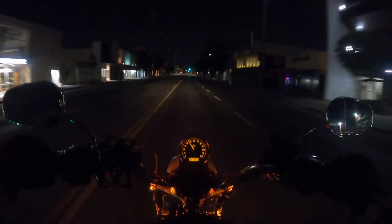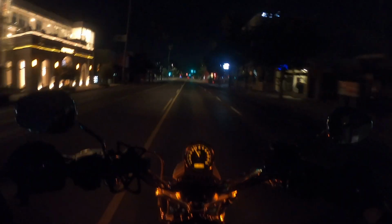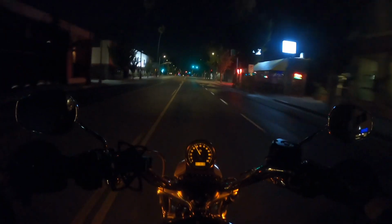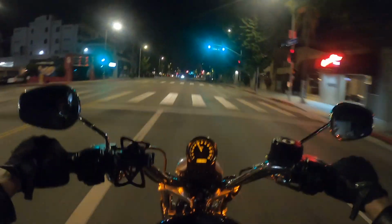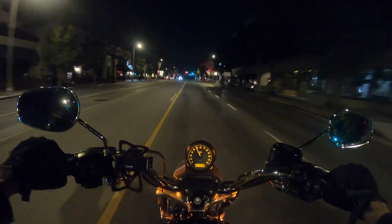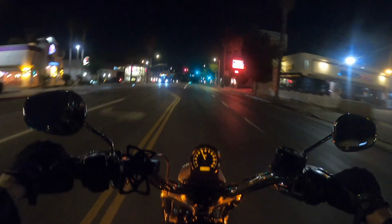This bike sounds so good, even though it's got the stock pipes on them, so it's kind of quiet. At night like this, when there's no real background noise, it just sounds good. I'll probably put something else on here, but for now, it's just hard not to feel cool on this bike.